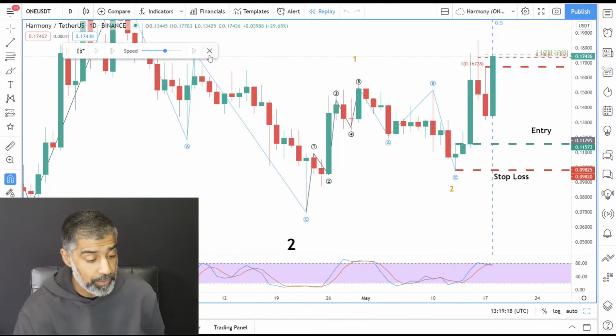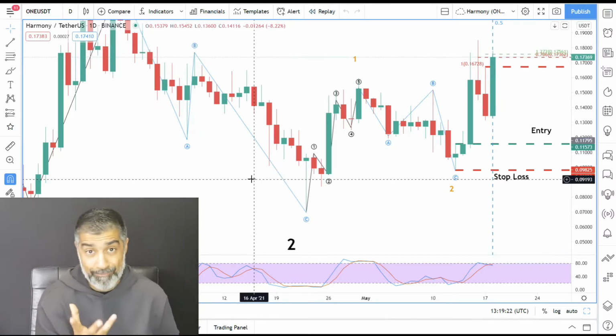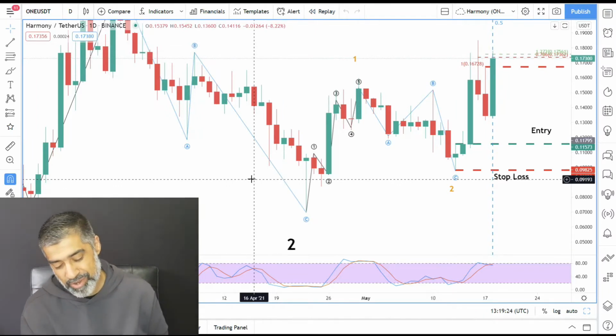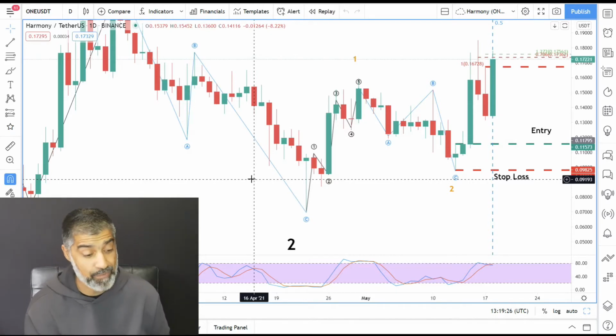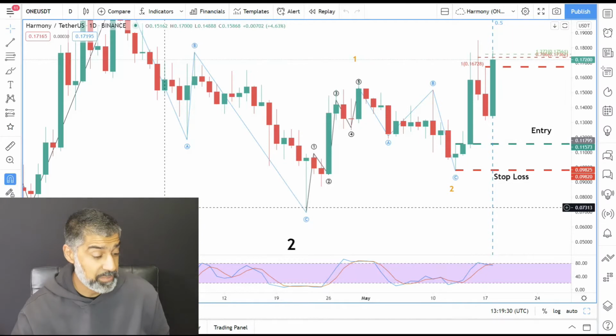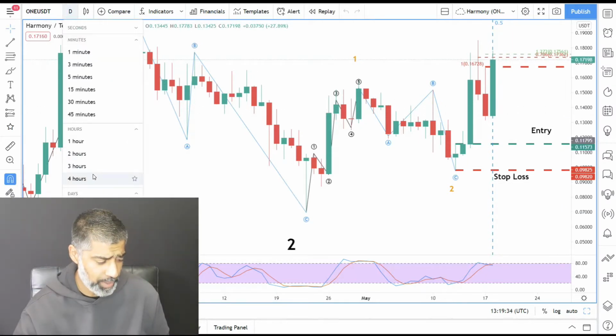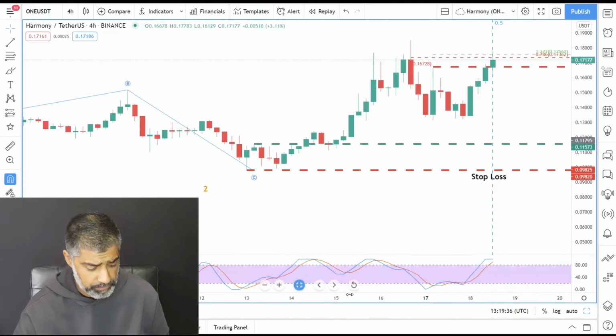Because look, I bought into this position. Obviously, I want the market to go up and up and up. And I love Harmony. I think it's brilliant, producing some great profits. I haven't locked it in yet, because I haven't moved my stop loss and I haven't exited any of my position. But this is where we need to be objective. So let's jump into a 4-hour chart, where every bar represents 4 hours.